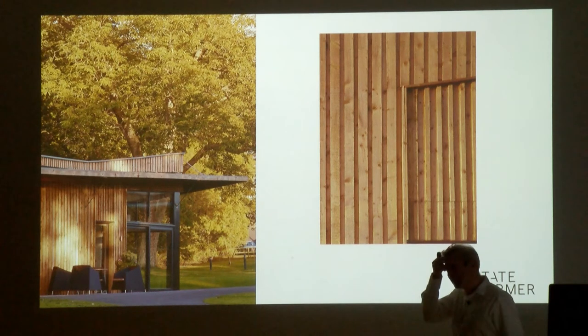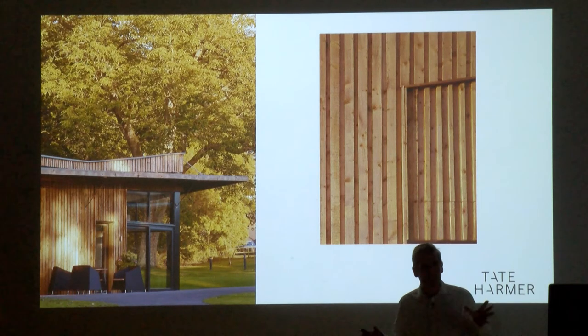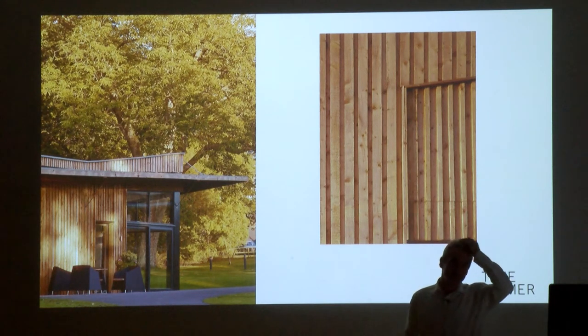And, you know, timber, and when we started using timber a lot, especially timber cladding, we were obsessed with trying to use high quality timber all the time. I was always thinking, I want this to be a beautiful bit of joinery, like I want the house to look like a bit of furniture. And the more we've been using timber, the more we've got into quite rough timber. We're getting rougher as we get older.